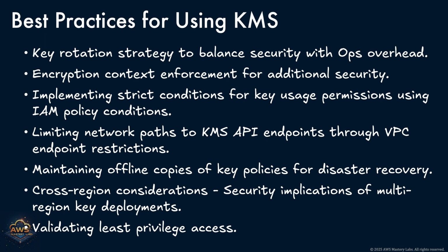Use IAM policy conditions to enforce even more precise access controls. For example, restrict key usage based on time of day, IP address, or whether the request comes through a specific service or VPC. Speaking of network controls, use VPC endpoint restrictions to ensure that traffic to KMS never leaves your private network. This adds an extra layer of isolation and limits exposure to the public internet.